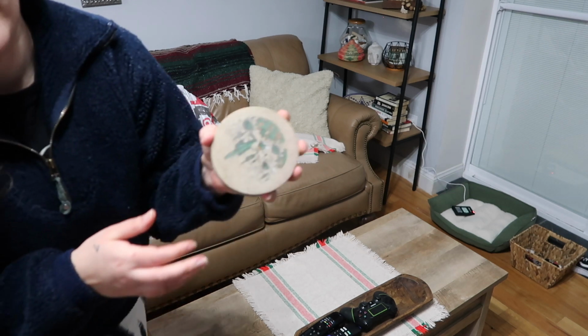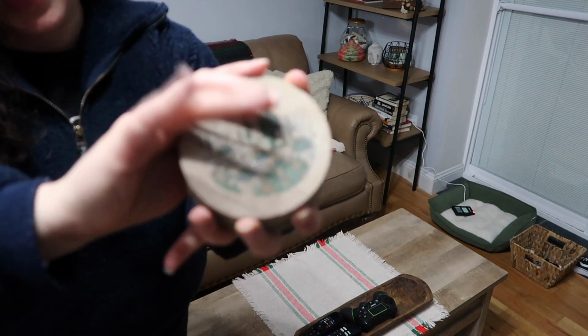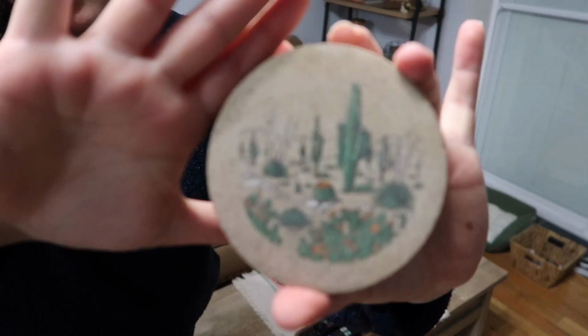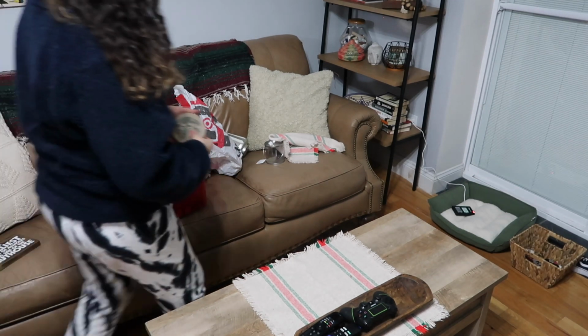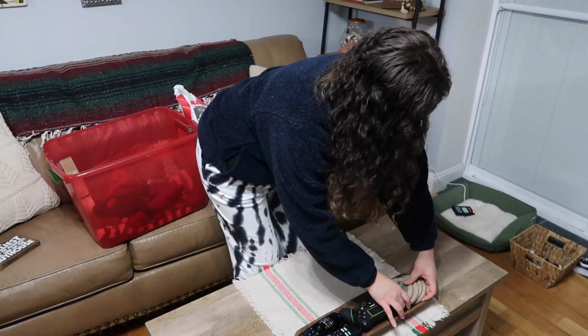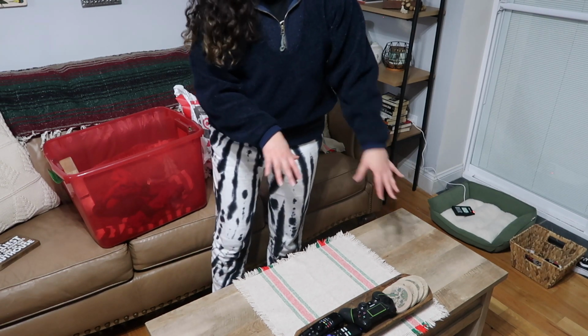And then I add our coasters. They're like sandstone with cactuses on them. And I thrifted these as well. They came in a little holder, but yeah, they don't stay in the holder. So they're just gonna go like that.